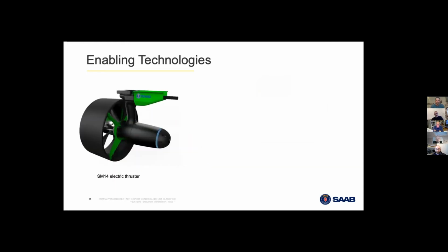In the past, the challenge with electric thrusters has been the power output when compared with hydraulic thrusters. To date, most electric thrusters have lagged behind hydraulic in terms of performance, but our latest SM14 thruster is able to produce a higher thrust output than a similarly sized hydraulic equivalent, so it's a win-win with higher efficiency and higher thrust. But to really maximize the potential for electric vehicles, the tooling needs to be electrified as well.